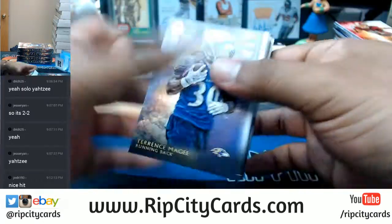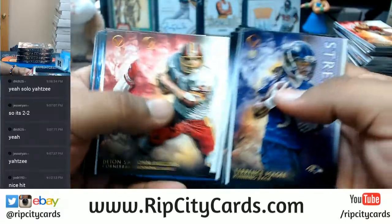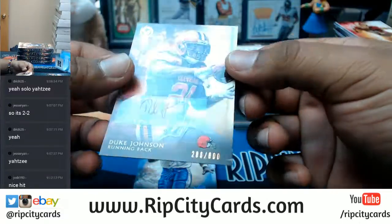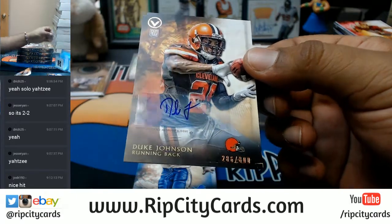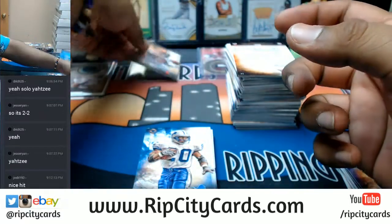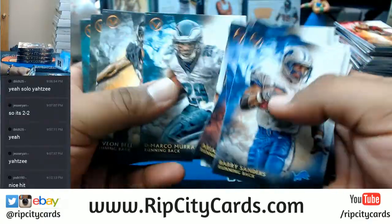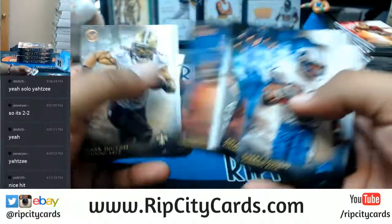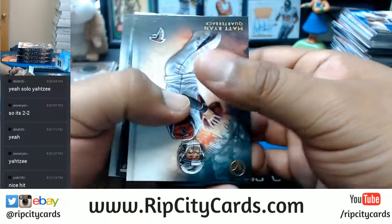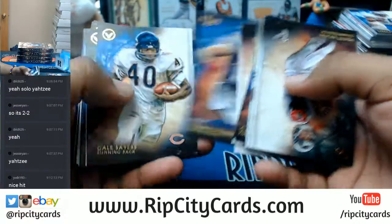All right. An auto right here, possibly? Yup. Straight out to you. Number to 800, Duke Johnson for the Browns. Nothing but running back autographs so far. Will the trend continue? Straight running back love. What else we got?